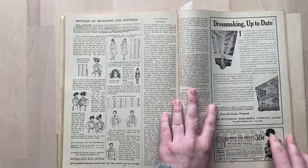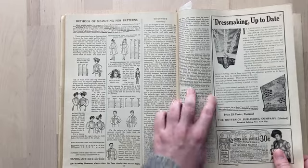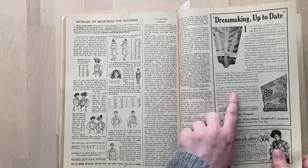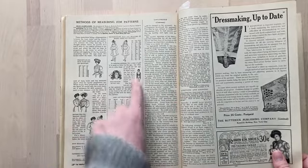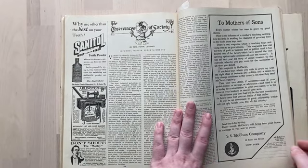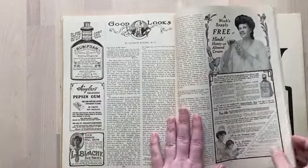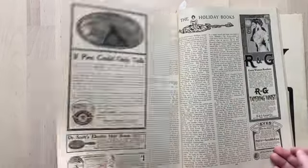Dressmaking, up to date. So this is Butterick's Book of Dressmaking. I actually have a Butterick dressmaking book from 1916, so kind of close. Couple of years out, but kind of close. Methods for measuring patterns. Sewing machine. Tooth powder. Again, lots of tooth powder.